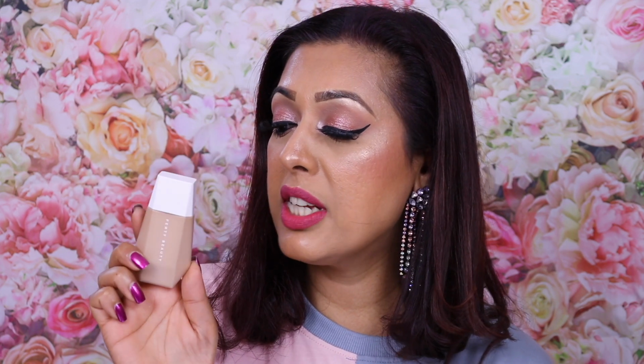Another one that I've continuously loved ever since it came out is the Fenty Beauty Eavesdrop Blurring Skin Tint. My shade is in number 10. This now matches me perfectly because I've actually got a little bit of a tan now, so I'm finally using some of my other foundations that I wasn't able to use in the winter because I was too pale. I love the coverage of this.